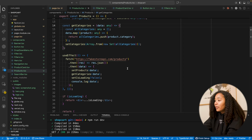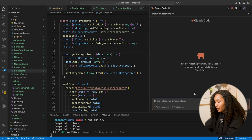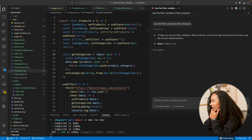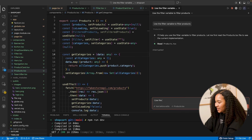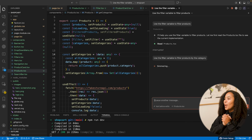And then instead of showing all of the products, I'm going to ask Claude to do this really quickly before we run out of time. We're going to say, use the filter variable to filter products. That didn't make any sense. It's not going to be able to figure it out. Let's say, use the filter variable to filter products by the category. That's the other thing about prompting. You have to actually understand what you're doing. Otherwise, it's not going to work.